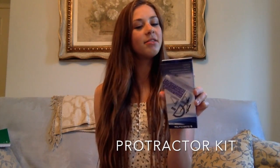Next is my protractor kit. Because math can be very difficult sometimes, I need a protractor kit, and this has little rulers, it has a compass, an alphabet stencil, 45 degrees set square, you get the point. But yeah, this is required to have in math, so it's good to have.